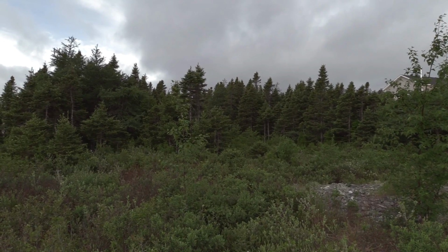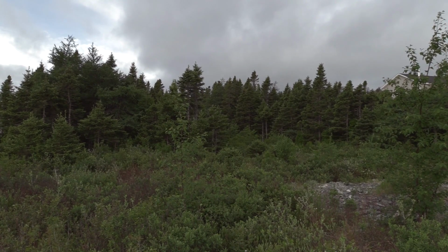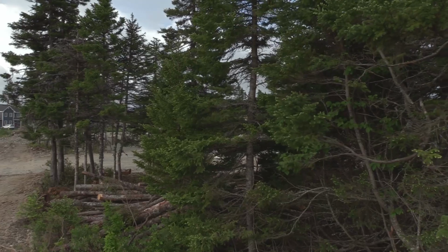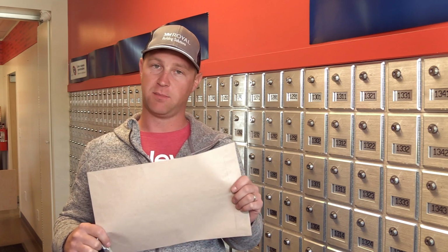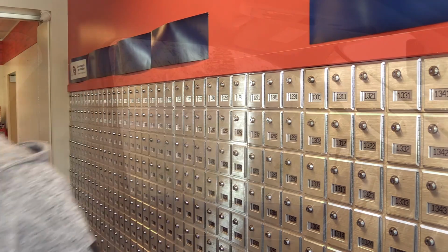Randy did come through for us. We purchased a 3/4 acre property on a quiet street in a family-friendly neighborhood. So now hold on, we don't actually start here. There's a few more details to work out. So here it is, guys, the keys to our success. And with this envelope and our plans, we're headed in the right direction.